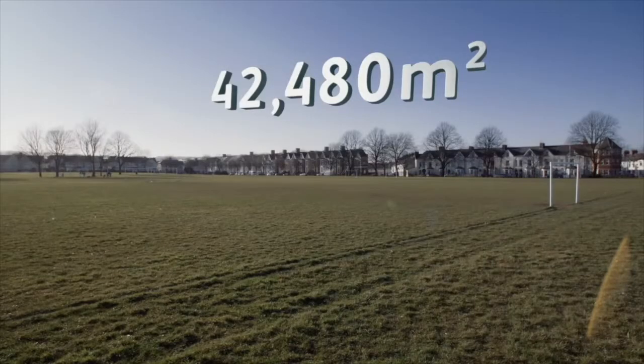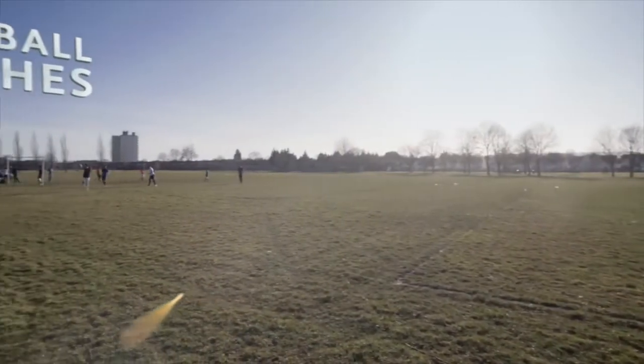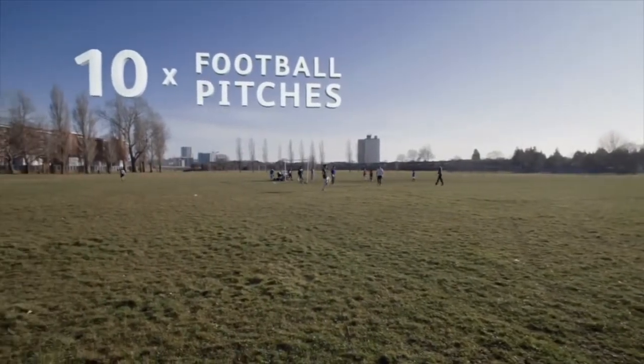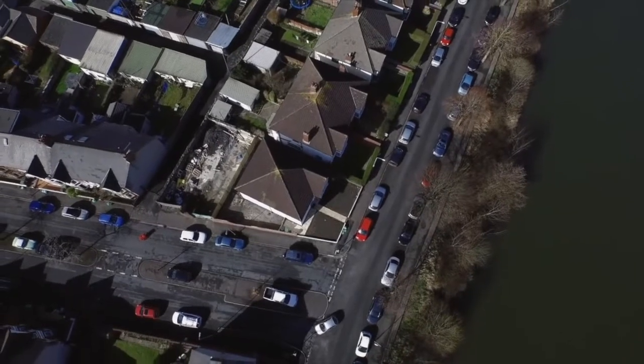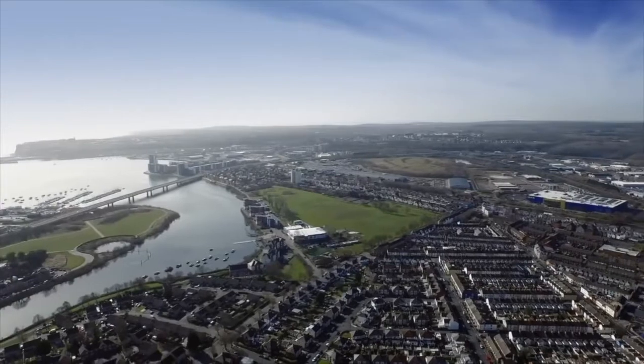We expect to remove around 42,480 square metres of surface water from the combined wastewater network. That's the equivalent surface area of about 10 football pitches to you and me, thereby significantly reducing the carbon footprint and costs associated with pumping the water through the existing network.